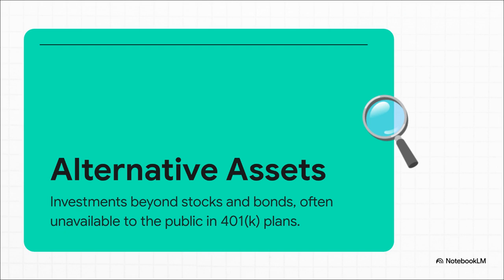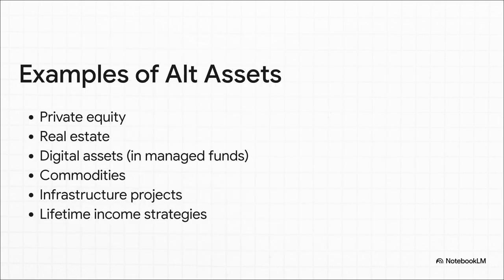This order wants to blow that wide open. And we're not talking about anything vague here. The order spells out exactly the kinds of investments it means. Things like private equity, real estate, even digital assets, as long as they're in a managed fund. The goal is to push the Department of Labor to make it easier for 401k plans to offer these, arguing it gives normal savers a shot at the same kind of growth the big institutional funds get.